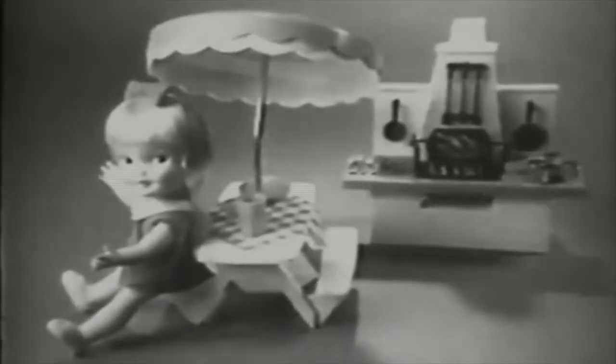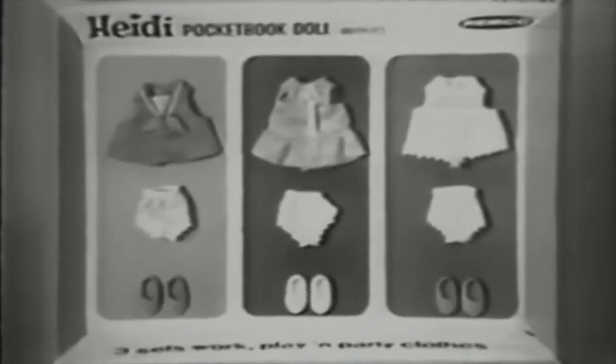Get Heidi's hospital set and her barbecue set separately. And look, you can get her dress set too. With one outfit for work, another one for play, and still another for party. But first, get Heidi Pocketbook Doll by Remco. Hi, Heidi.